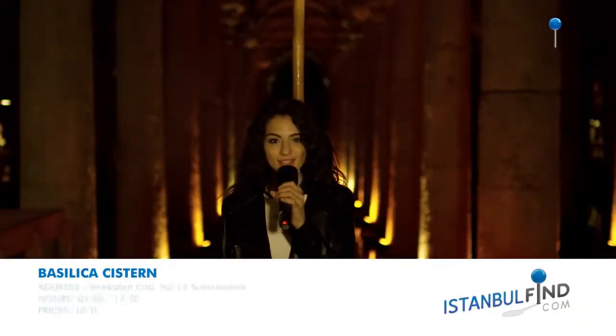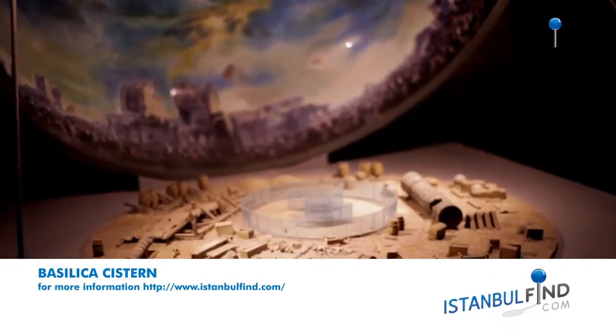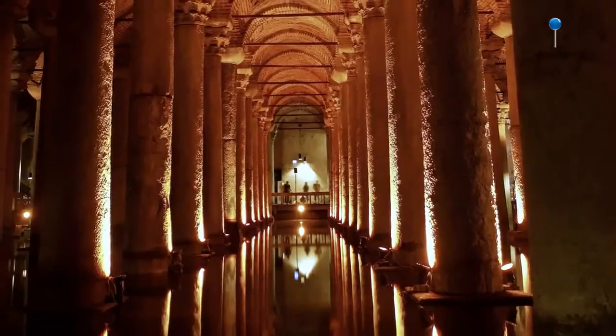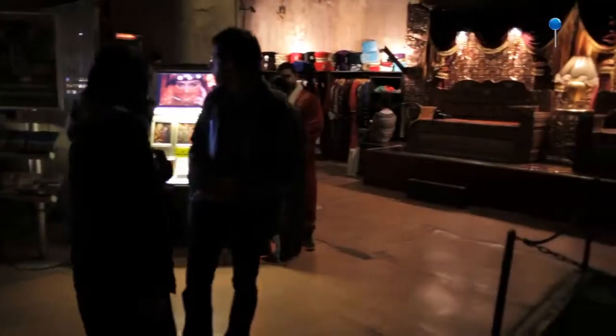The amazing cistern of Yerebatan was built in the same year as the Hagia Sophia, and it has been the source of water for the palaces for the Byzantine and Ottoman empires. It used to hold 80,000 cubic meters of water. Today it has half a meter high water with a fantastic cafe where poetry and music recitals take place.